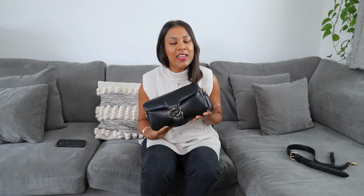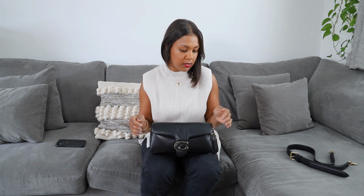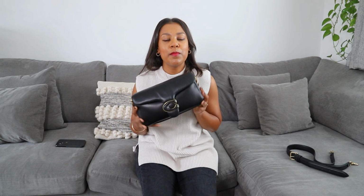And with these kinds of bags, if you ever want to sell them in the future, it's really good to keep it in good condition. It's not going to be a bag that's going to resell for a massive amount of money, but it's worth keeping it in nice condition if one day you might want to sell it for a couple of hundred pounds. So finally, to finish up the video, yes, I would definitely buy this bag.